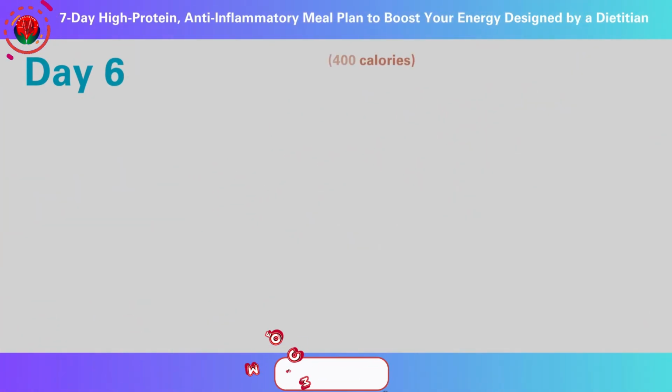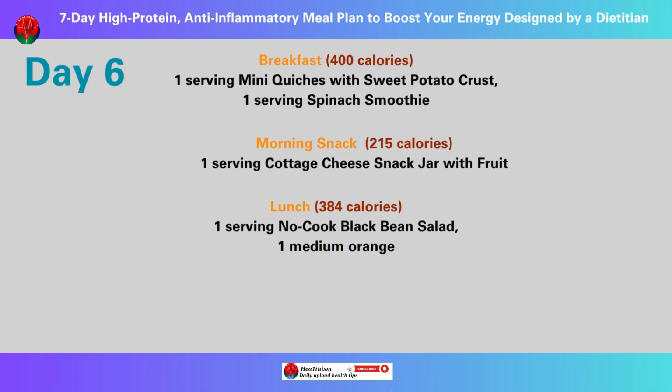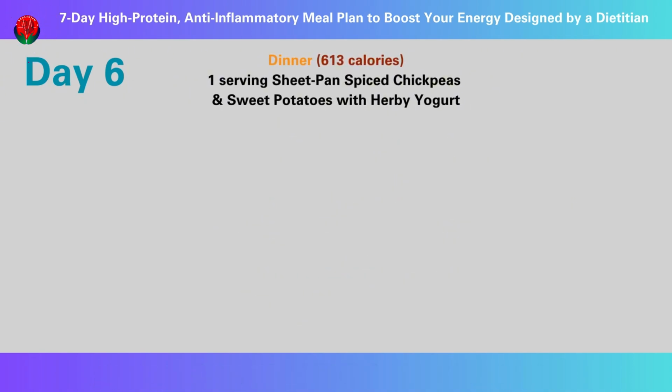Day 6. Breakfast. 400 calories. 1 serving mini quiches with sweet potato crust. 1 serving spinach smoothie. Morning snack. 215 calories. 1 serving cottage cheese snack jar with fruit. Lunch. 384 calories. 1 serving no-cook black bean salad. 1 medium orange. Afternoon snack. 208 calories. 1 cup low-fat plain Greek yogurt. Half a cup blueberries. Dinner. 613 calories. 1 serving sheet pan spiced chickpeas and sweet potatoes with herby yogurt.